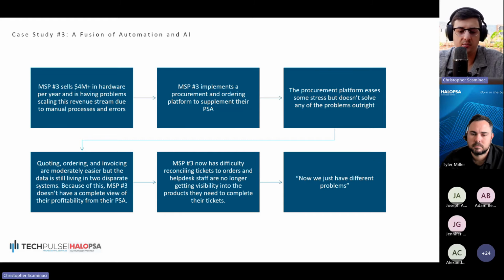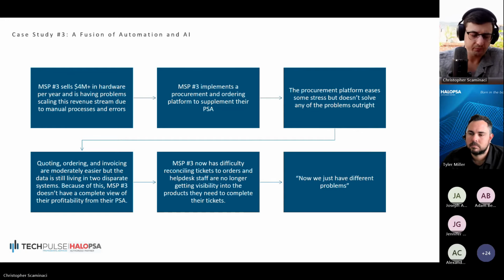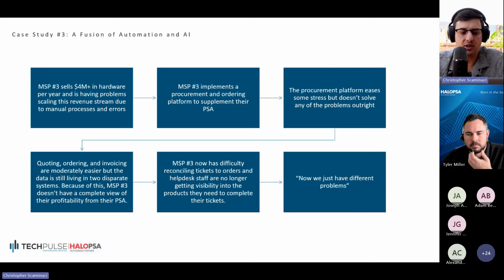ConnectWise is pretty okay, but you have to use ConnectWise to use it. And then Datto Commerce is also pretty okay, but now it's owned by Kaseya. So they decided we're going to implement a procurement and ordering platform. They're going to supplement their PSA with that because this is, unfortunately, still one thing that Halo doesn't do super awesome. Not that the quoting isn't good in Halo, it is.